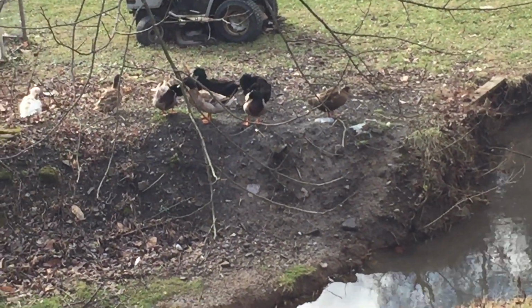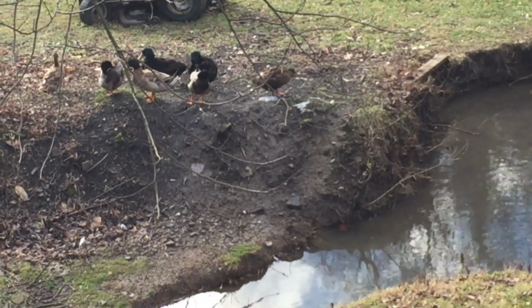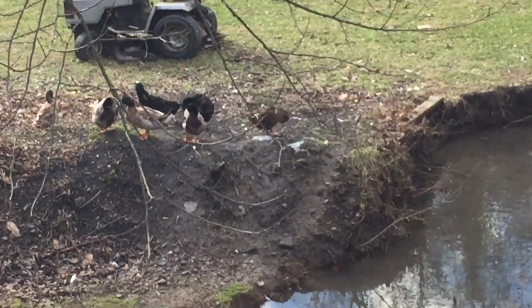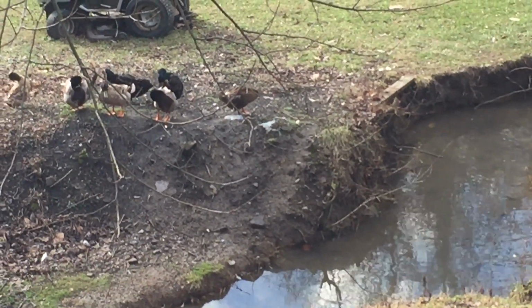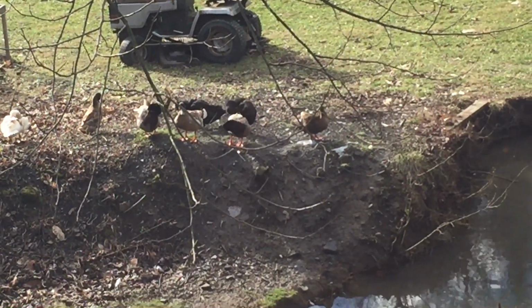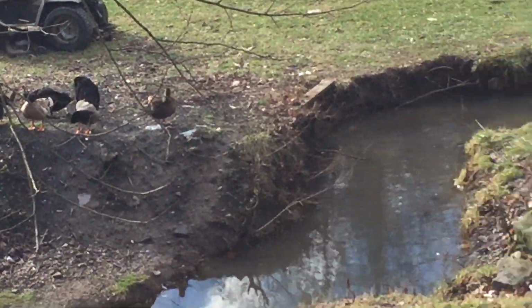I wanted to give you, I've been waiting, making sure that everything's good, but we have a surprise on the farm. Something that we've been holding back for the last week and a half, 2 weeks. And as you see, the ducks are all sunbathing. It's gorgeous out today, December 30th.